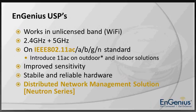Next slide is our USPs, our unique selling points. So EnGenius, in short, regarding our products, we work in unlicensed bands, work on the Wi-Fi standard, and we work on both 2.4 and 5 gigahertz frequency bands. We work with IEEE 802.11ac and all the standards below that, and we have indoor and outdoor solutions for that.